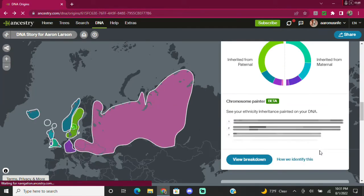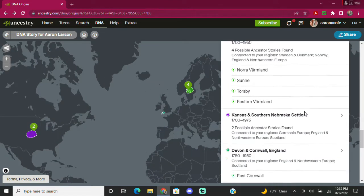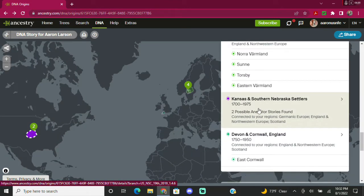We got the hair inheritance. Now I'm interested to see what this is going to look like when it's done, because it doesn't look like it's up and running just yet. Chromosome painter. And then there's the communities. Yeah, I got a lot of the ancestor connections in that little region of the United States. That's where a lot of them settled before they spread out through the rest of the country.